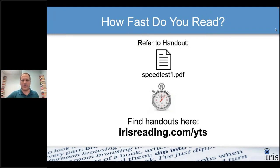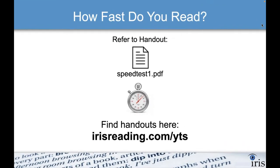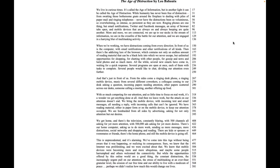While you're reading, I will disable my webcam, so goodbye temporarily. I'll also disable my mic while you're reading so you don't hear any background noise from my end. I just want you to read normally. I've got a minute on the clock. Here's the article. Go ahead and begin reading.